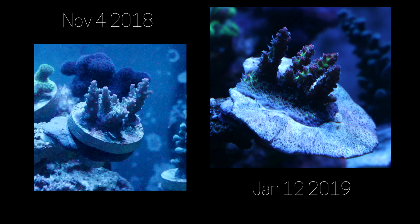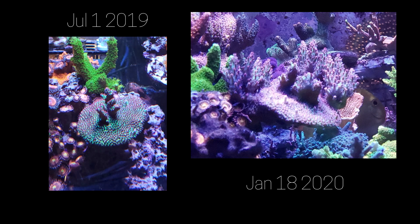I attribute it to starting with multiple branches and placing it in the middle of the tank where it received the best lighting and flow. Fast forward 7 months and you can see it has fully encrusted over the entire putty that I had added. Great coloration. Once it was done encrusting, it started shooting up a lot of new growth tips.